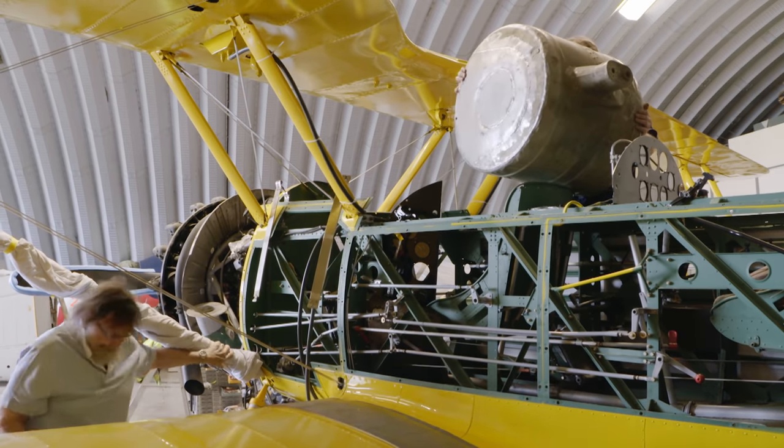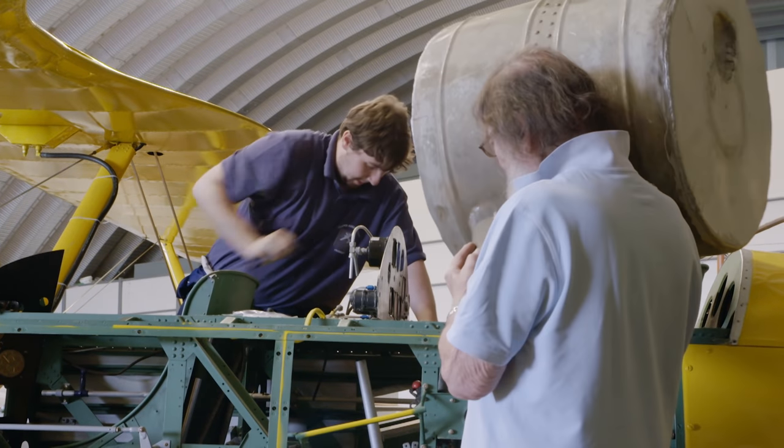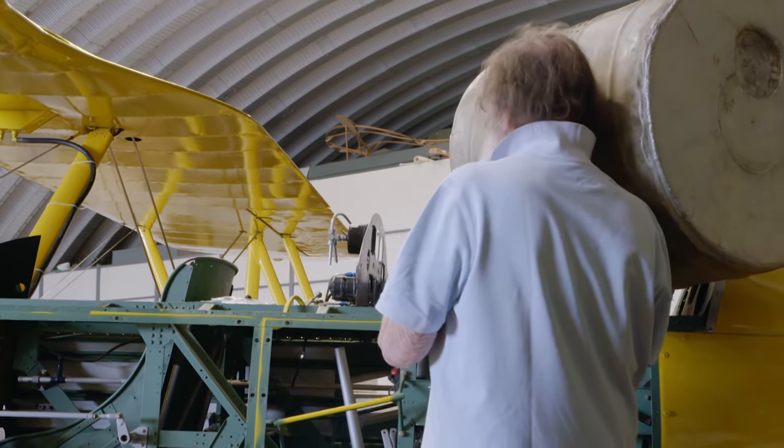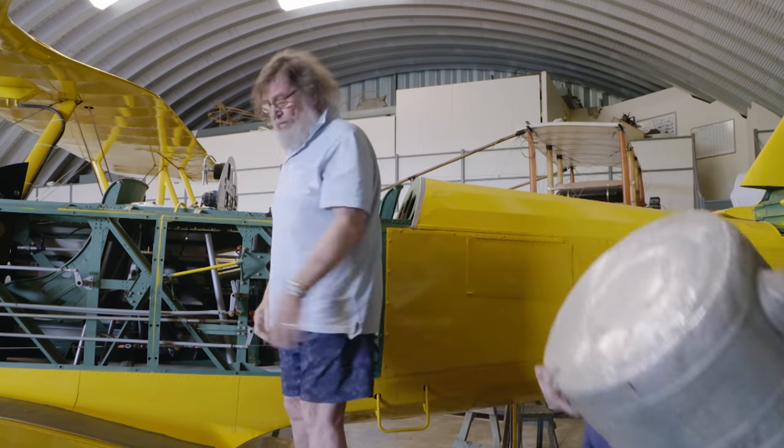Gerry's in his late 70s, but he has no plans to retire. Just slow down a little. I've done enough damn flying. I get my kick now out of putting all the aeroplanes back in the air. So once I know it's not going to kill anybody and I'm happy with it, then I'll move on to the next one.